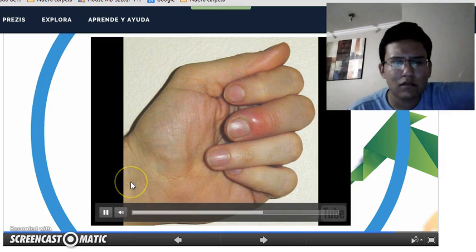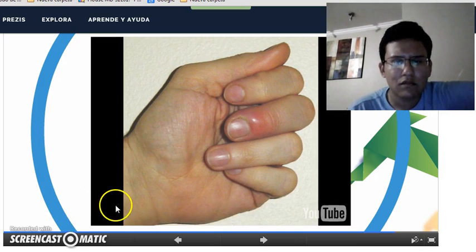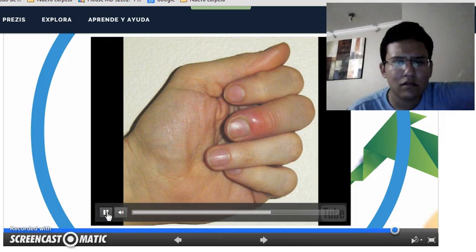We can see in this picture a case of acute paronychia. We can see the collection of pus underneath the nail.